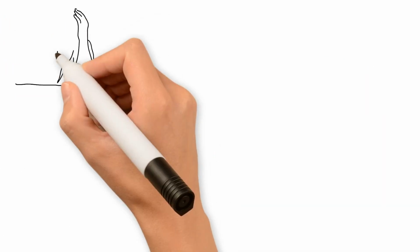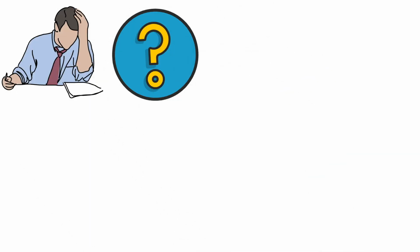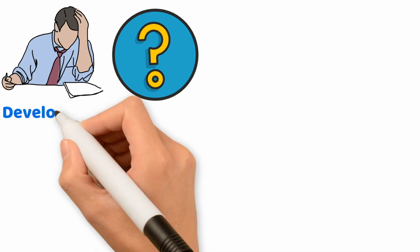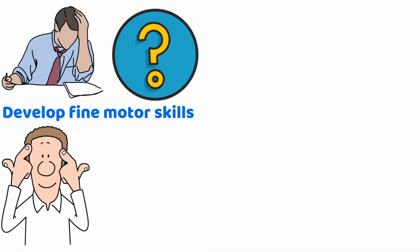Now, if you receive a question on test day that asks why these early drawings are important to a child's writing process, know that they develop fine motor skills and are foundational in linking visual thoughts to storytelling. Next up, we have dictation.